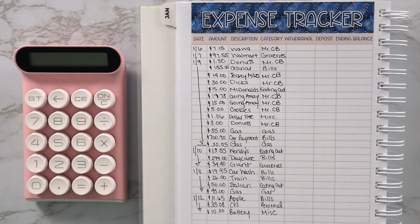Expenses for the week, which is interesting when you write it all down. I don't know, it's just to see it all in one place. It's kind of cool in a way, but it's also like, okay, this is good to help you see where you are spending most of your money throughout the week. So what I'm going to do now is color coordinate the different categories.